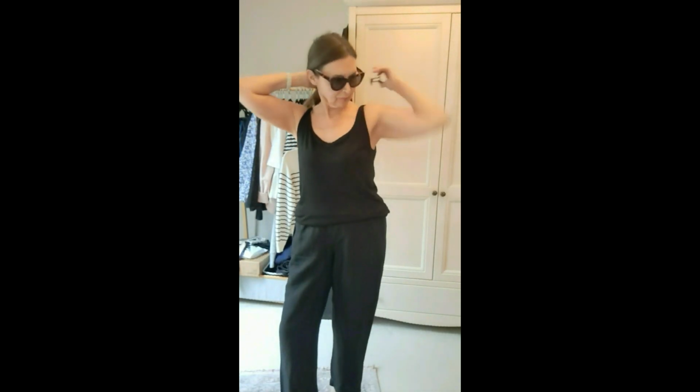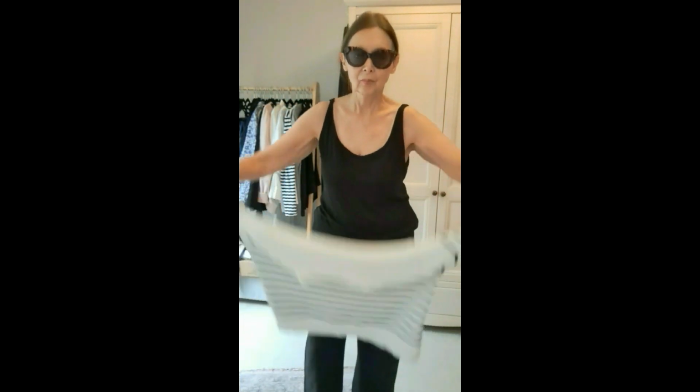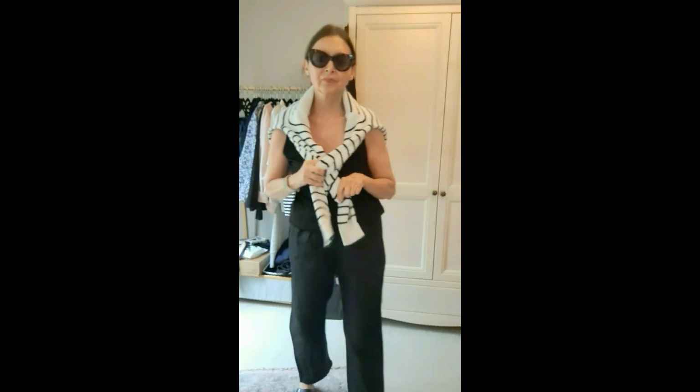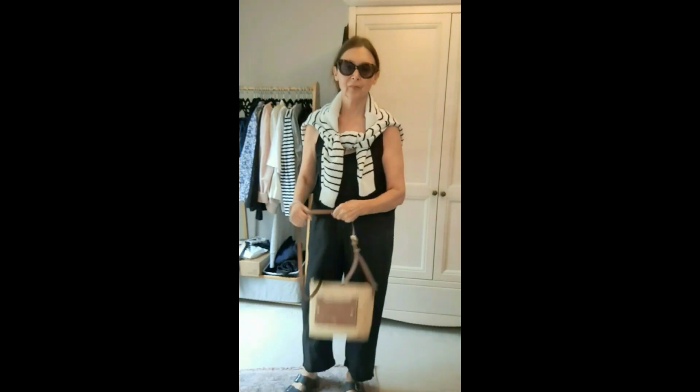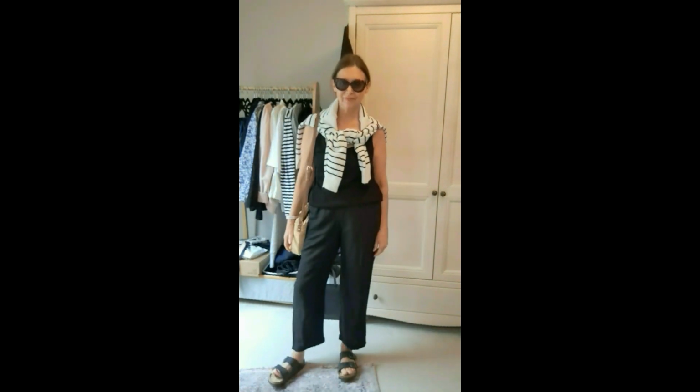Not terribly expensive, can't remember off the top of my head now how much they are, but I'll link everything down below. Now these are new, but not everything I'm taking on holiday is new, so anything that isn't new, I will try and find an alternative if they're not available. They're from this brand called Oysho.